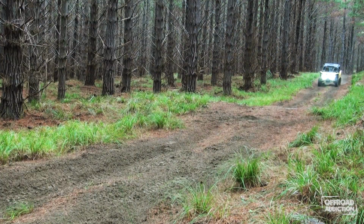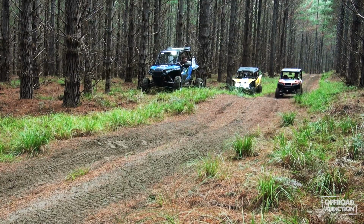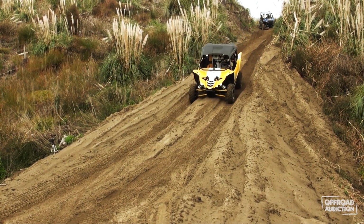If you're at home in the weekend and you're bored, get on down to your Polaris or your Yamaha dealer and ask for a demo. You can't go wrong. And with everyone swapping from dirt bikes to side-by-sides, this scene is only growing.